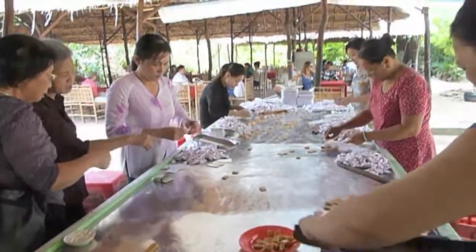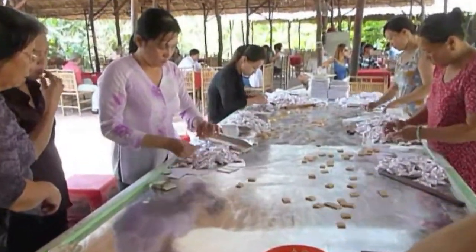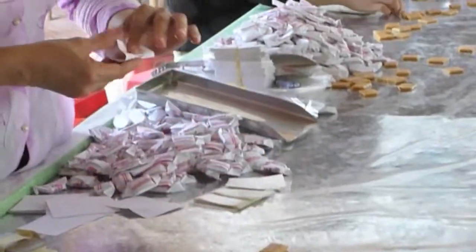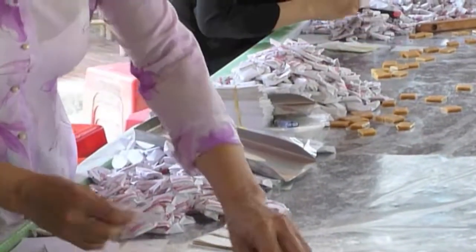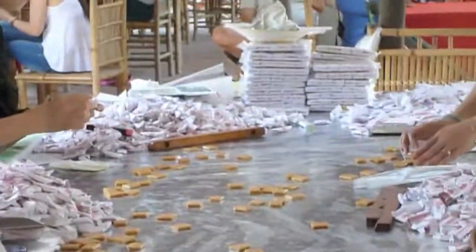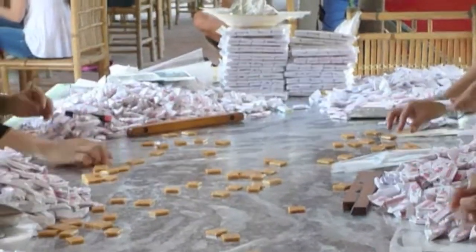And the ladies down here wrap each piece individually by hand, and they package it at the other end. And this is their coconut candy factory.